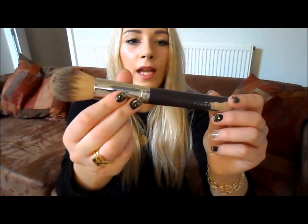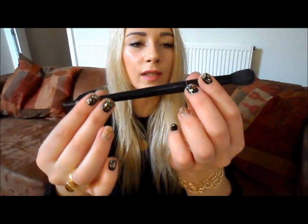To buff in my Maximum Cover by Estee Lauder, I took my Sephora Mineral Powder brush, and I love this. It's a round topped kabuki with a handle. You just get the nicest, most flawless finish from concealer and foundation with a fluffy brush like that. My foundation brush was my Louise Young LY34. Love this foundation brush. Again, it's fluffy and rounded, so you can get a really good finish.